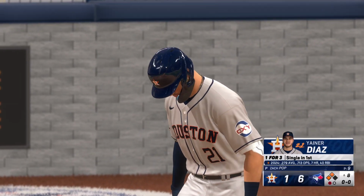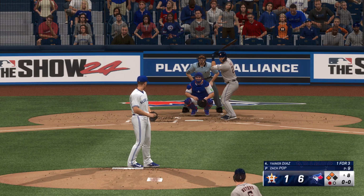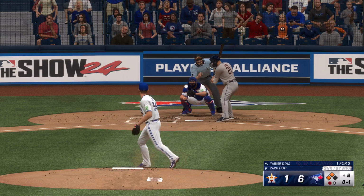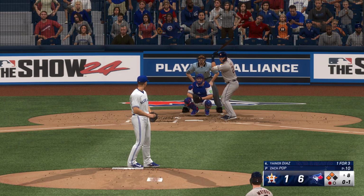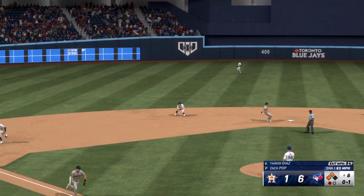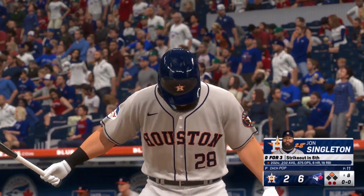Yainer Diaz up next for the Astros. 1 for 3. In there for strike one. Well, in this situation with runners on, you've got to get ahead in the count so that you can dictate the rest of the at-bat. Nice job right there. Bounced out to short. Bichette whips it to first. There for the out. Runner scores from third.